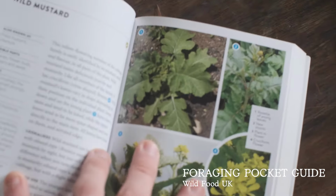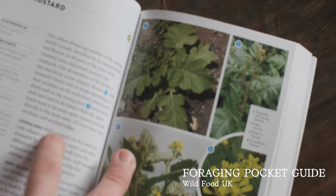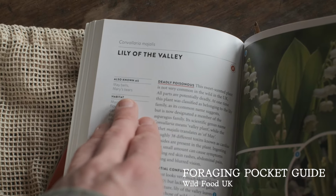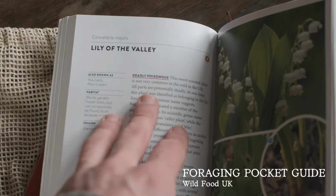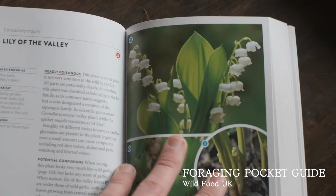It's really, really well put together, and as you can see, there's lots of lovely images of the plants at different stages of growth, which is fantastic, and it also goes into poisonous lookalikes. Now, included in this book are some of the most common toxic plants in the UK that could be confused for wild edibles. So if we look here, we've got lily of the valley.